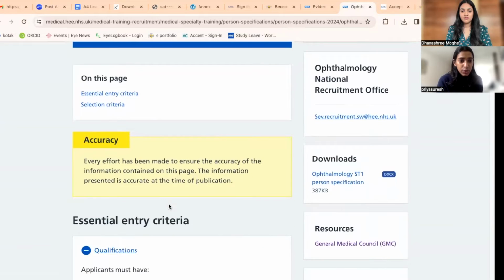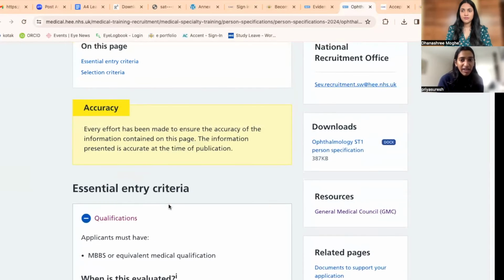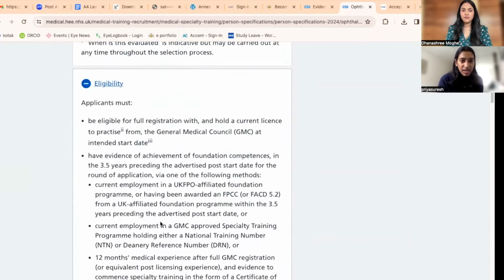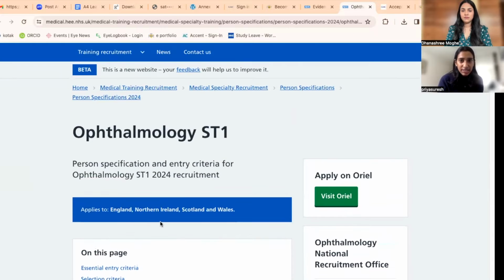So this gives you everything. It's a very huge, exhaustive document. I have just listed the very essential things which are important to know prior to application. Very essential criteria like your MBBS and all of that is eligibility criteria. Everything is there in this. So I really highly recommend you go through this page. I've mentioned it in the link.